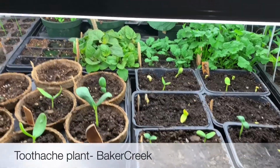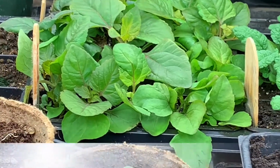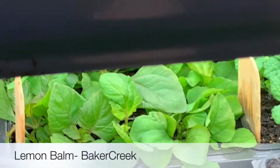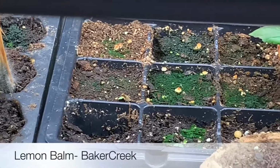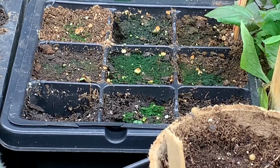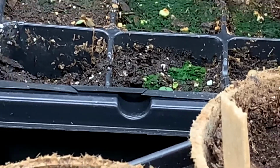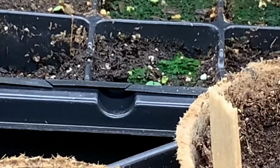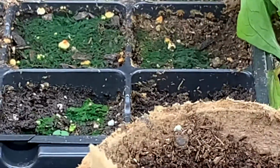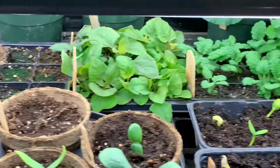If you can see past right here, this right here is that toothache plant. It's doing wonderfully. I had started lemon balm in there, and if you can tell me what that green stuff is, that would be great. No idea, but I have one little lemon balm, you could see it right there in the center, starting in there. I never have had so many problems with plants before, but this year is an absolute challenge.